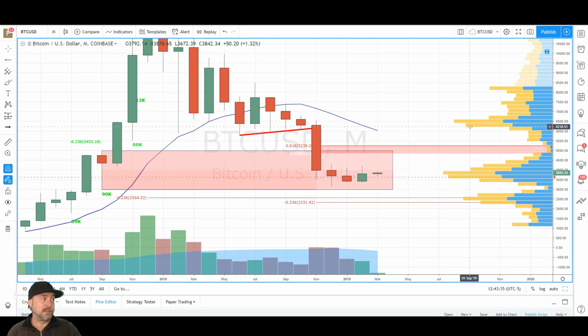6,000 to 6,200. So we are in this volume node here. And again, the levels in this area are going to be key, because if we break down, obviously we can zip real quick, like we zipped through here, down to these fib targets, or vice versa. We have this big volume node here, and we'll drill down into the smaller time frames. But you can see that if we start gaining momentum, there isn't a lot on this volume node to stop us from retesting these prior highs.